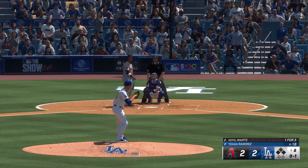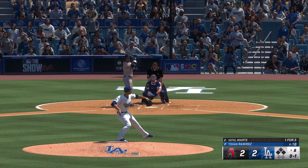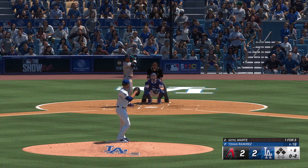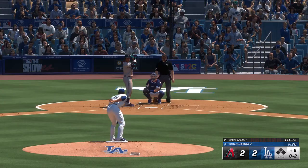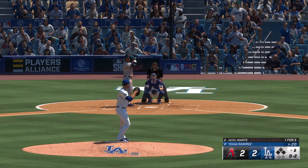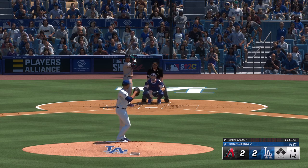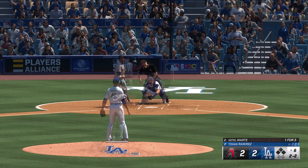Ramirez back to work. There's a strike. Oh, I think that pitch surprised all of us. Right down the middle, doesn't get a swing. Not very often you see a hitter lay off a cookie like that. That one ripped, but foul. The pitch. Good job to fight that one off. Next offering misses down and away. That's inside.